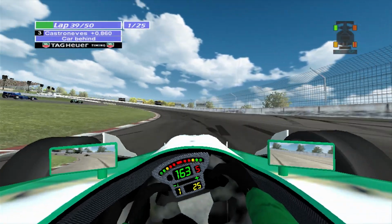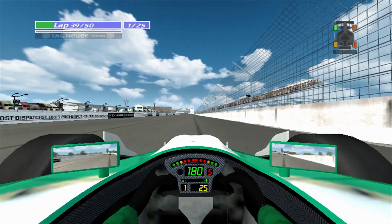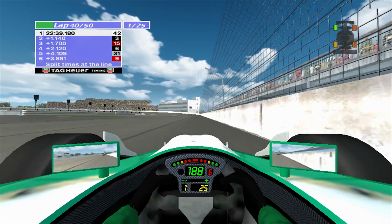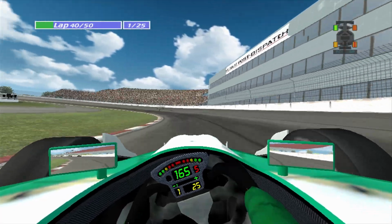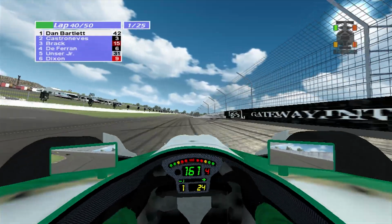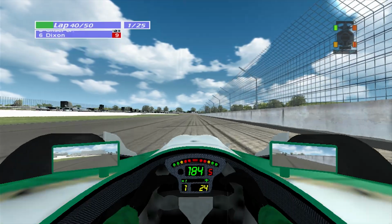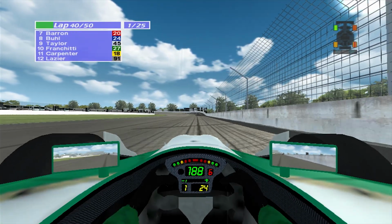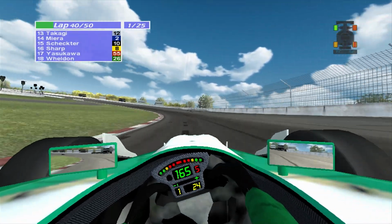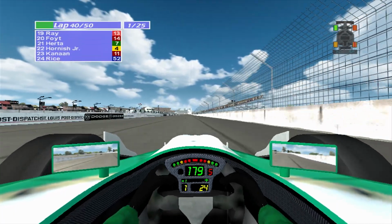Couple of cars going into the pits. Seconds ahead of Castroneves. 11 laps to go. Tires are still feeling relatively good. They're not 100% like they used to be, but they are feeling pretty damn good still. You have to go a little bit slower in the corners, but they're still biting really well.